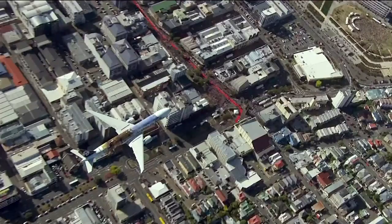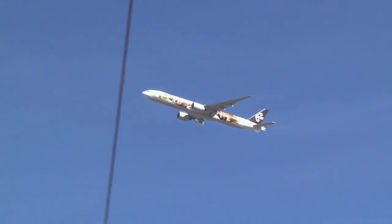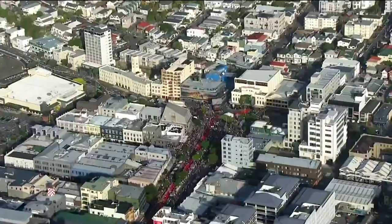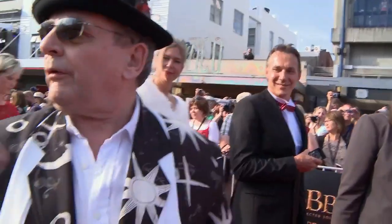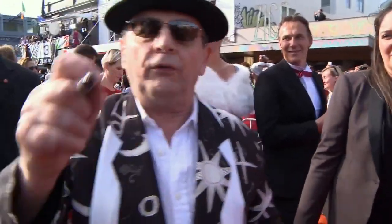Here it comes. Who's that? Couldn't be more overjoyed for Wellington, and perfect weather, amazing people, amazing folks. It's nice to be back, isn't it? Yes. I haven't stopped signing things. Yeah, but well, you can sign it if you want. I'm going to sign you as well in a minute.